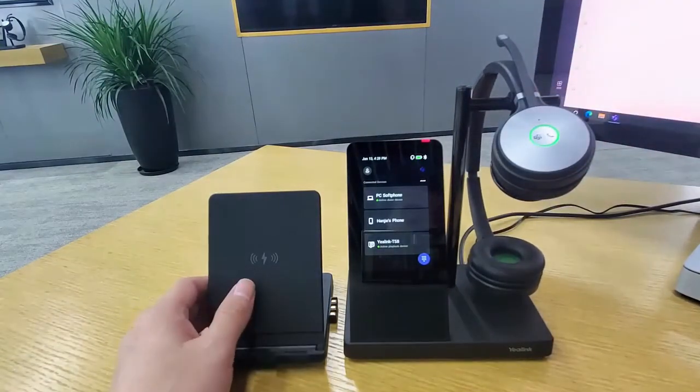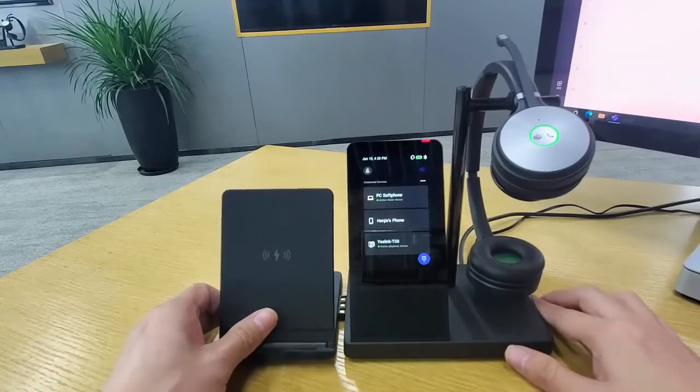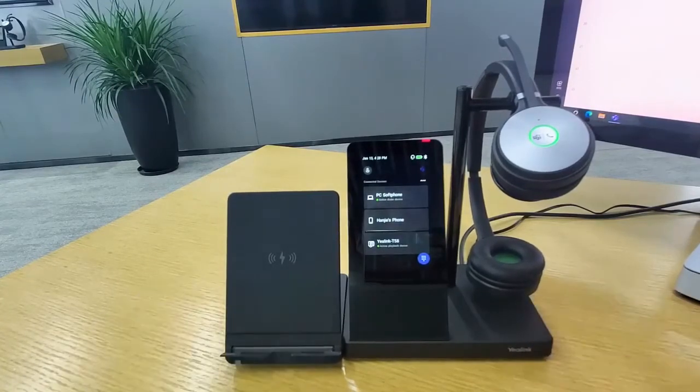The fast wireless charging stand is provided as an optional accessory for the WH66 and WH67, so you can pair it and connect it to the main stand.